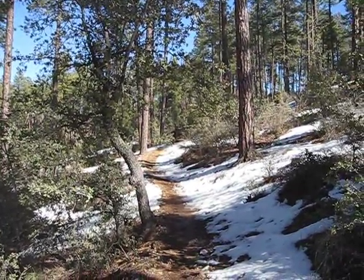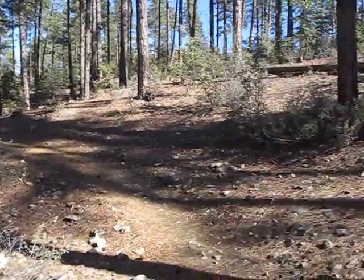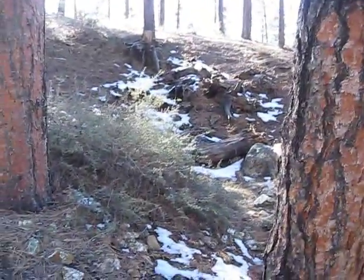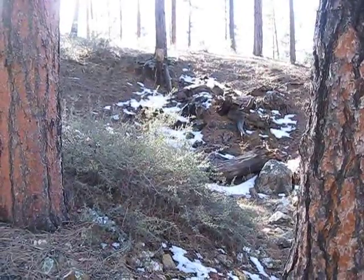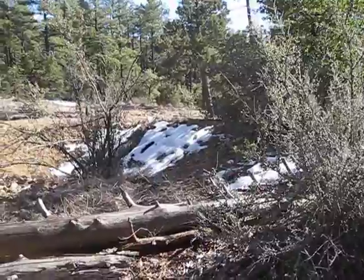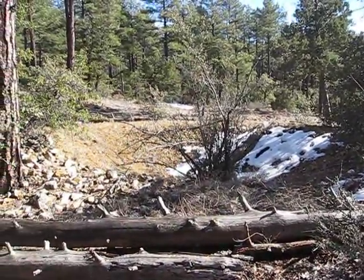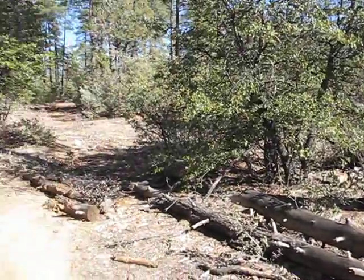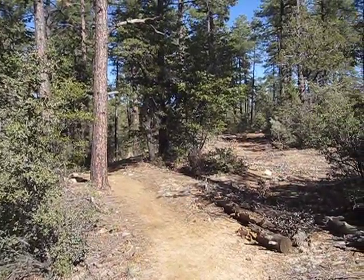We're still just beginning to climb the hill, and as we get going here, you'll see evidence on the right hand side of the trail of some old diggings. We'll see more of those further up. Here are some more diggings a little further up the trail on the right hand side of the trail. So there was some prospecting or mining activity right there. And we're heading up this way.